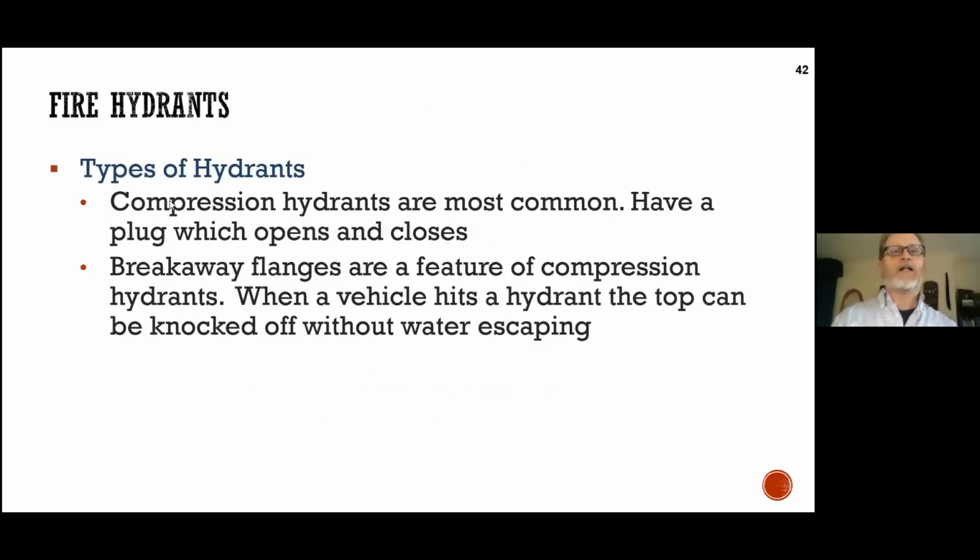Within the style of hydrants too, the two styles basically are compression hydrants or slide gate hydrants. There will be a question on the exam, which hydrant is easier to operate or uses line pressure to assist the operator in closing. And the compression hydrant, like a compression style with a gate valve, basically allows water pressure as the valve is closing to help seat and shut the valve.